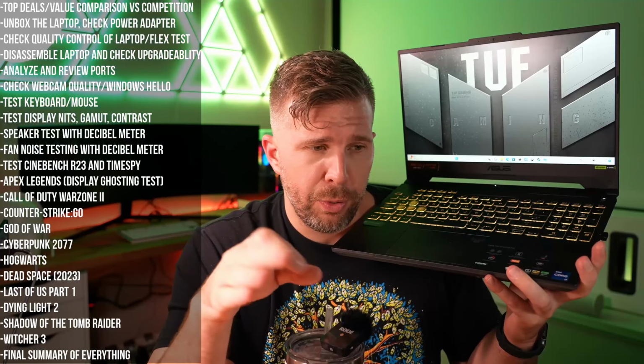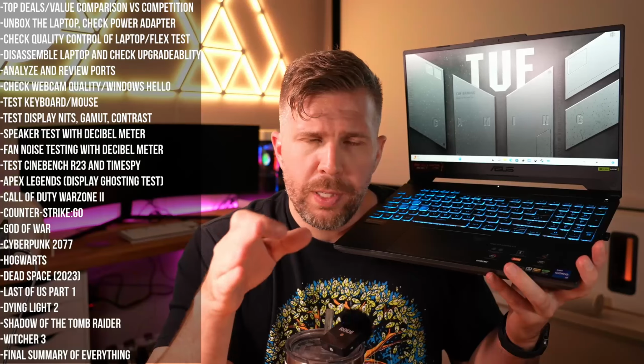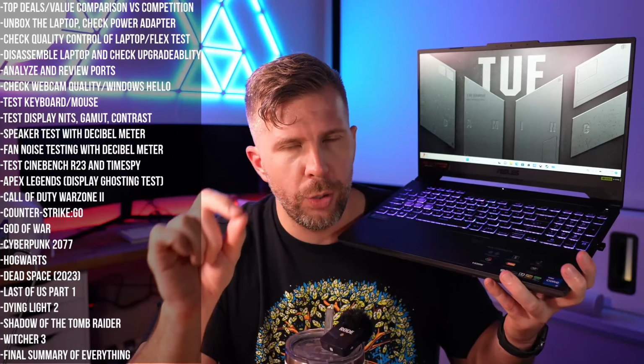Only 45 decibels in silent mode. Performance mode was like 47 decibels, and performance mode was basically 90%+ of the total overall performance on this machine, which is phenomenal. So you can have really high FPS gaming, a quiet laptop that has pretty dang good temps, and it's not going to make that much noise. And then you're going to be able to hear the game over the speakers pretty dang well. And the spatial audio was pretty good with Dolby Atmos.